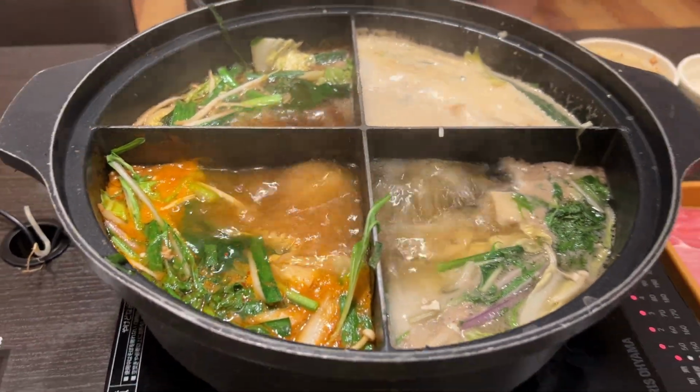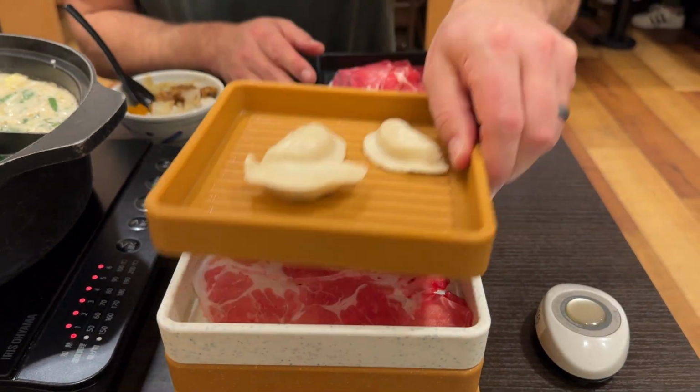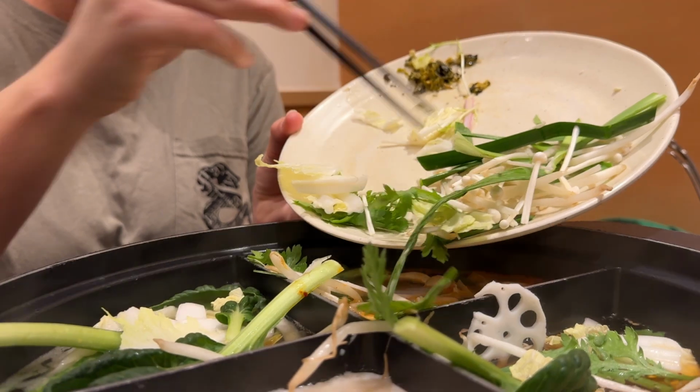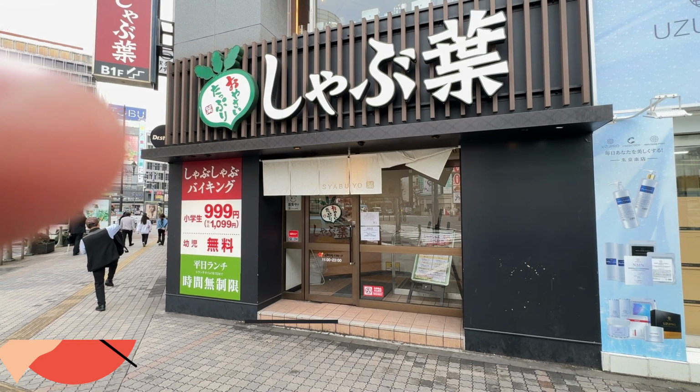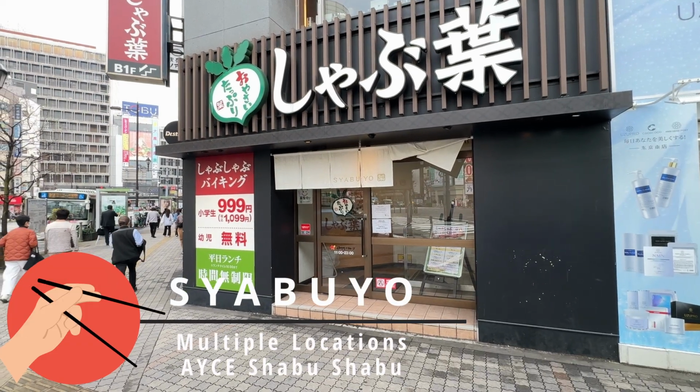These places are becoming more and more popular around the world, but this might be a dining option that you're not really familiar with. So we would like to take you with us and demystify the whole situation and show you why this is one of our favorite styles of lunch to eat.